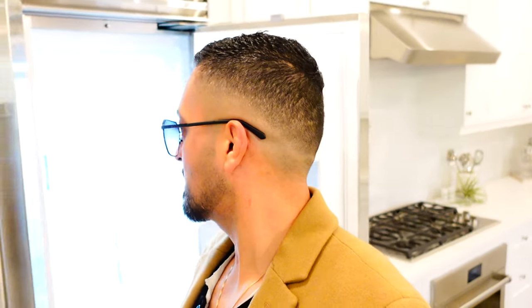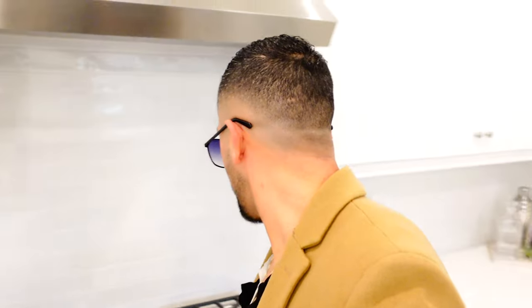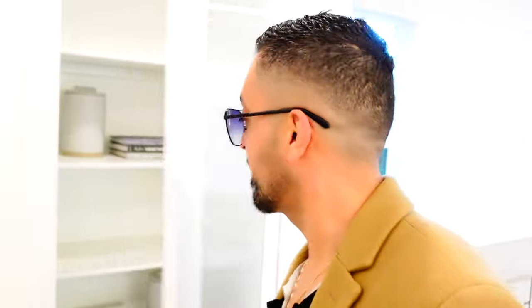Built-in fridges, right? For as expensive as they are, you always think that they would be so much bigger than what they really are. They're not really that big. Super expensive and annoying. You got this little mini L-shaped countertop for the kitchen, and then five burners? I always thought it was six. Pantry area right over here.